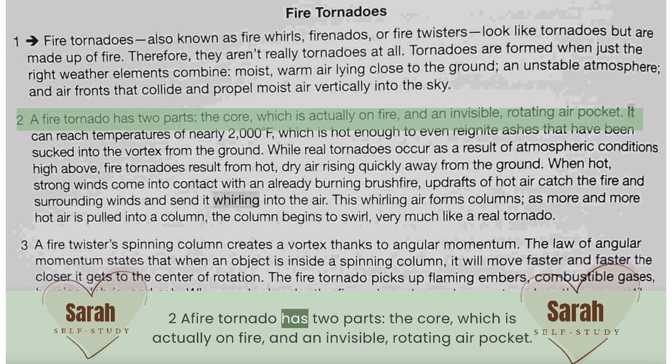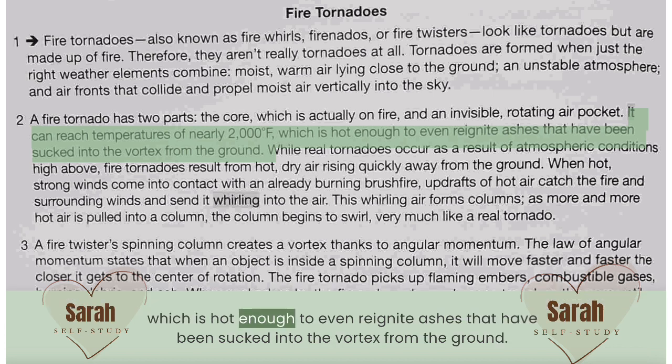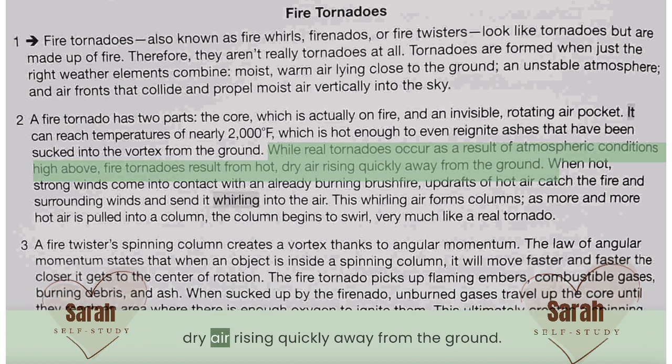A fire tornado has two parts: the core, which is actually on fire, and an invisible, rotating air pocket. It can reach temperatures of nearly 2,000 F, which is hot enough to even reignite ashes that have been sucked into the vortex from the ground. While real tornadoes occur as a result of atmospheric conditions high above, fire tornadoes result from hot, dry air rising quickly away from the ground.